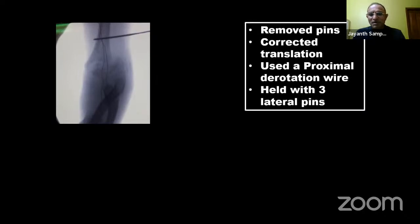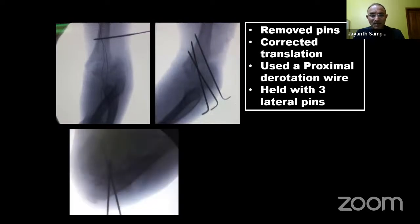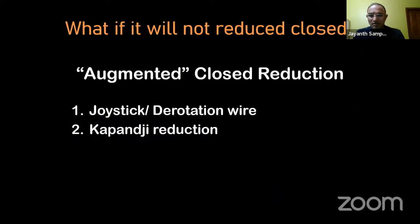So what we can do in this situation to get control is to place a derotation wire in the proximal fragment, not too proximally because you don't want to risk the radial nerve. This gives you good control over the proximal fragment so that we can then correct all the components of the deformity, translation, rotation, etc. In this case, I was able to get good stability with 3 lateral pins. And the column views also showed that there was good reduction.